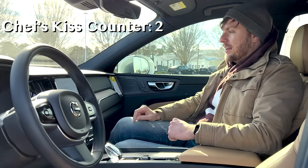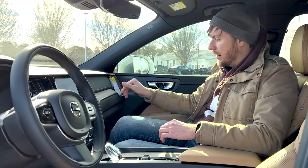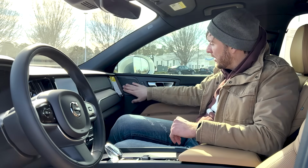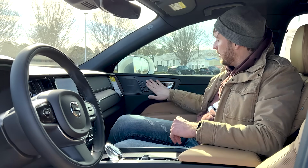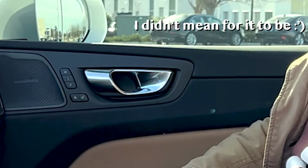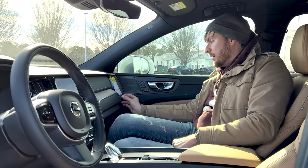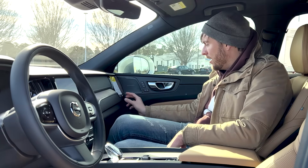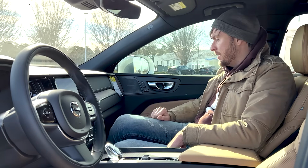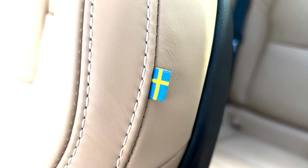Just chef's kiss. I mean, from the Napa leather dashboard with the stitching to this wood grain that has texture to it. The Harman Kardon sound system has even its own kind of material. And then the stainless steel, very ergonomic. You just put your fingers in there and you pull it for the door handle. Cute little fun fact, for the 2022 model, they actually put a little Swedish flag insignia right below the passenger vent. And they also have a little Swedish flag right here. A cute little flag.